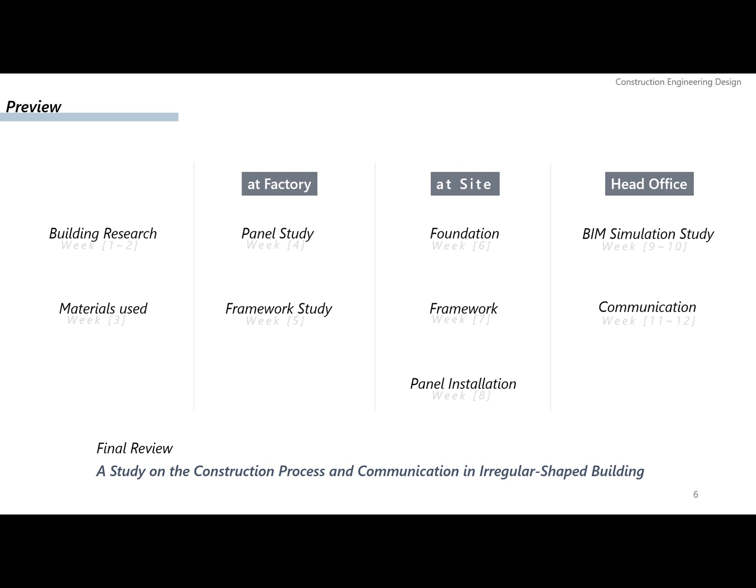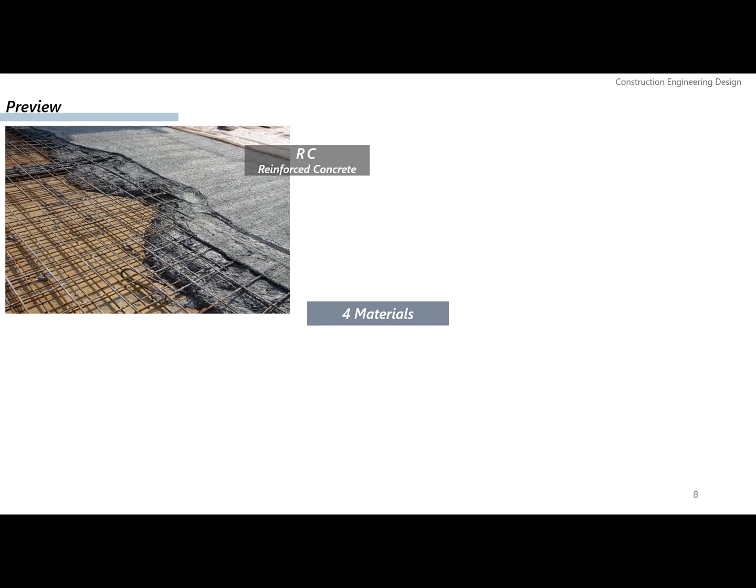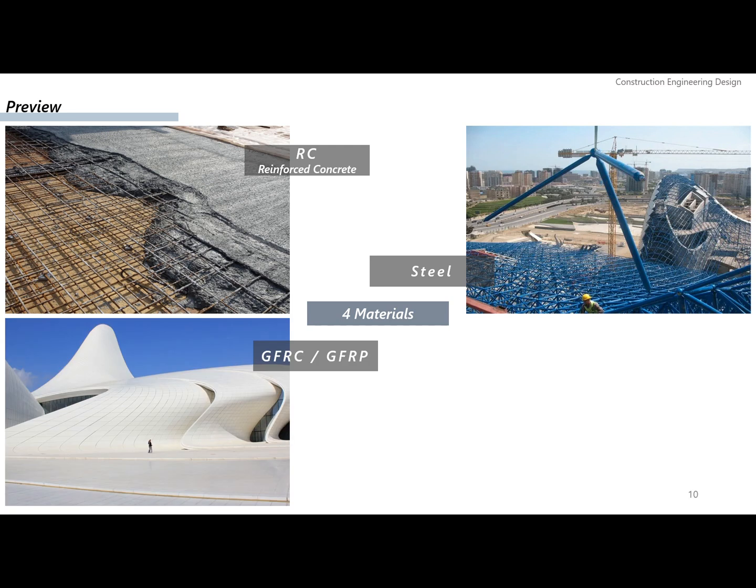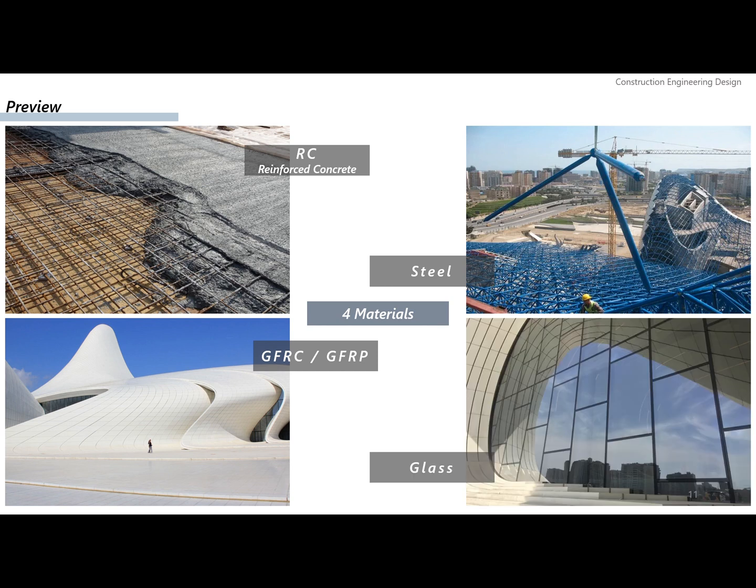Before talking about the panel study, I'd like to give you a brief refresher on the materials used in the Heydar Aliyev Center that we presented last week. First is RC, or reinforced concrete. Next is steel. Third is GRFC, or glass fiber reinforced concrete, and GFRP, glass fiber reinforced plastic. And lastly, glass. These are the main materials used in the construction of the building.